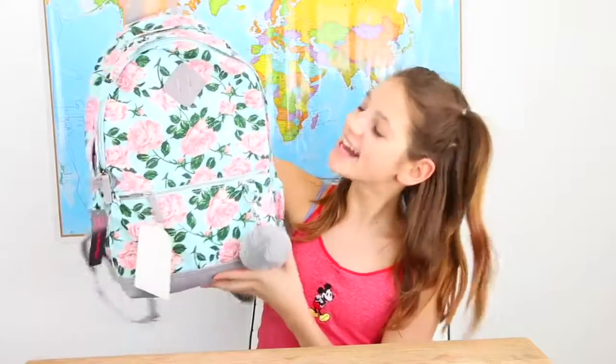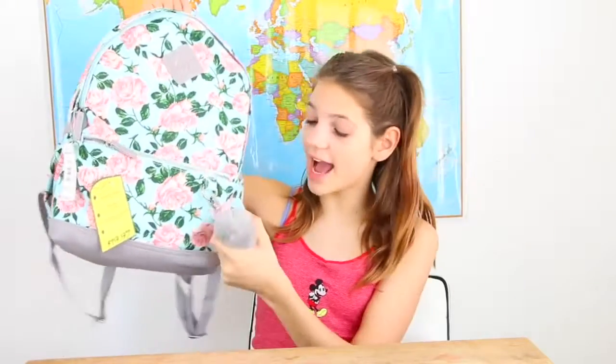Then I got 2 rulers. My mom suggested to get one with a cork back and one that's kind of like a bendy. Lastly, from Walmart, I got my bag. It came with this keychain. Let's see. $19. It's so cheap and it already has a pom-pom.